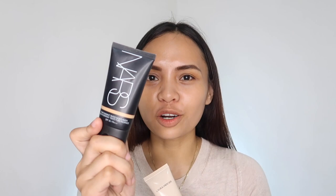So today I'm gonna review, I'm gonna compare these two tinted moisturizers, the Nars Pure Radiant Tinted Moisturizer and the Laura Mercier Tinted Moisturizer.